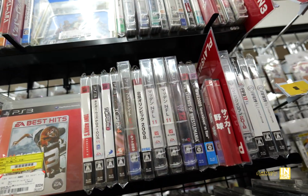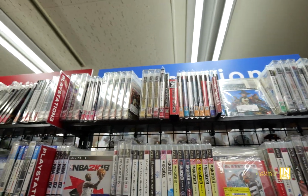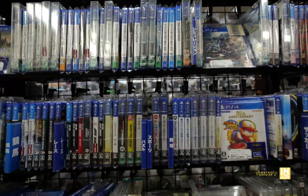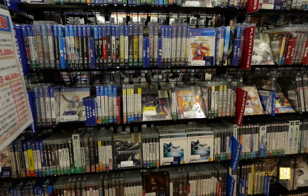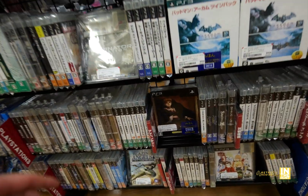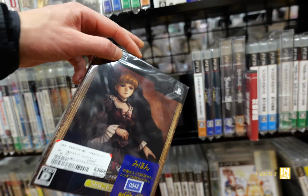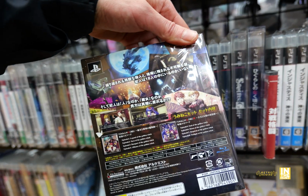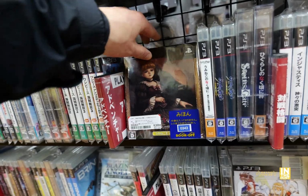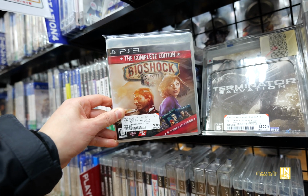More PlayStation 3 action there. And let's see. But I can't really think of anything that I have to have on the PlayStation 3. I think I'm pretty good with the... I mean, I'm sure there's one or two titles, but look at the cover on this. That's kind of an interesting cover. I do like that cover, I'll have to admit. And it looks like a visual novel type of game, but that's kind of a cool cover. It reminds me of a painting. BioShock.